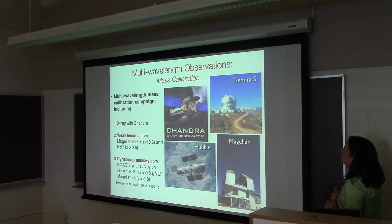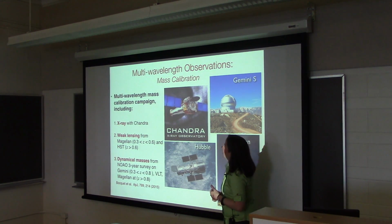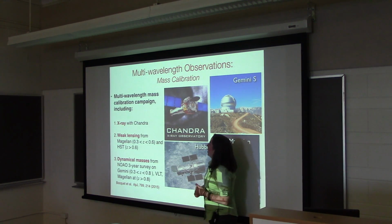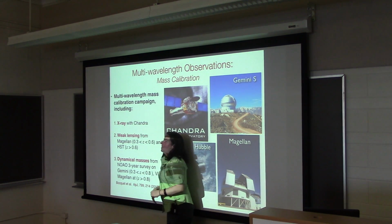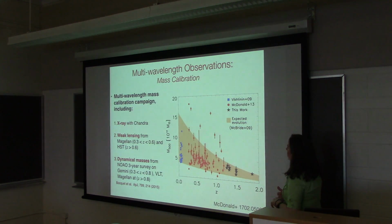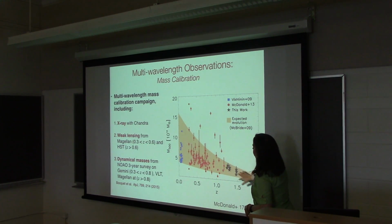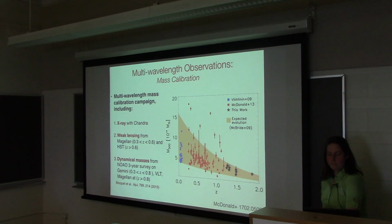And to tackle this, we're not just going at it with one hand, we're going after it with a broad multi-wavelength mass calibration campaign that includes building off of 30 years of work in the X-ray community, using observations from Chandra with an XVP program led by Brad Benson and extended by Mike McDonald to the highest redshift clusters.